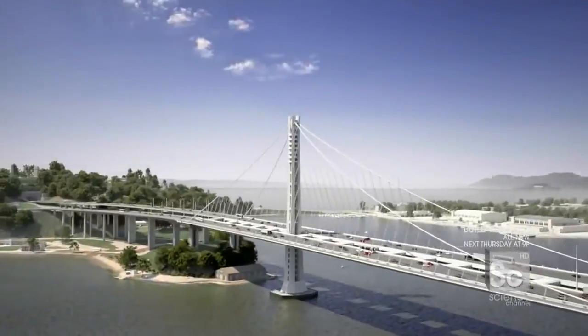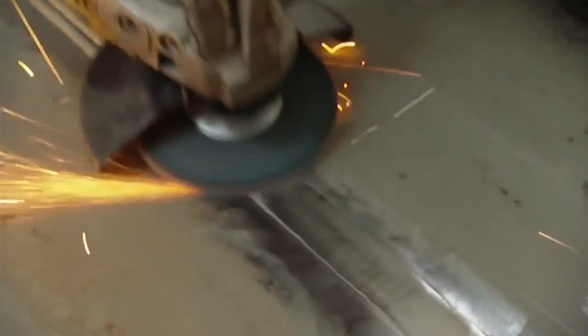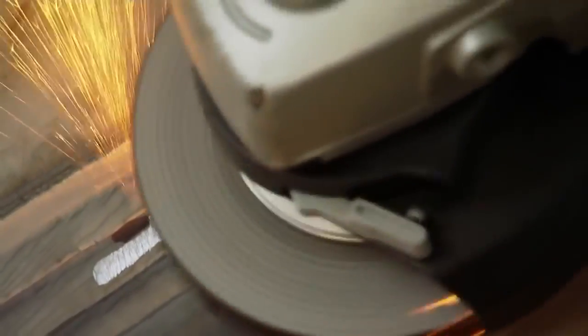Up next, sealing one of the world's strongest road decks requires one of the largest grinding jobs in the country. Making a flat road, one grind at a time.